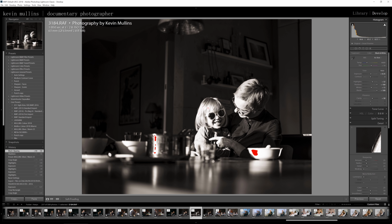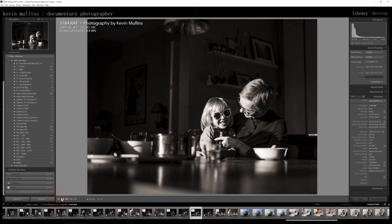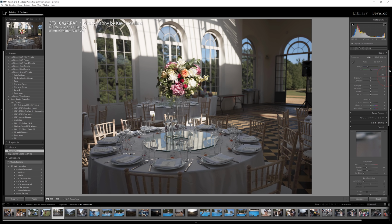Now, the same is true with the highlights. I've got the highlight blinkers on, so it's showing in red. So I just bring that down just a tiny bit, and there we have it. The image is totally recovered from a somewhat badly exposed image that's kind of purposely shot like that, but also needed some work in post-production.